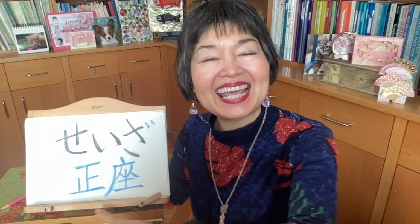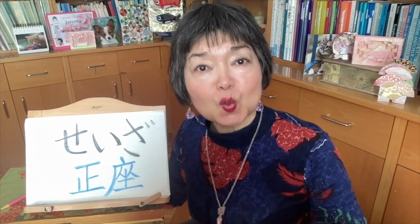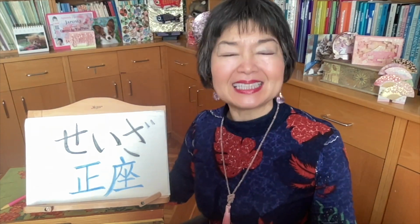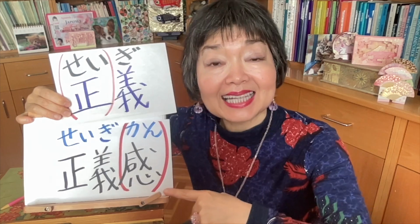Very formal Japanese sitting posture, we say 正座. This 座 comes from the verb 座ります, which means to sit. 正義 means justice. Now I add this kanji 感. 感 means feeling. So 正義感 means sense of justice.